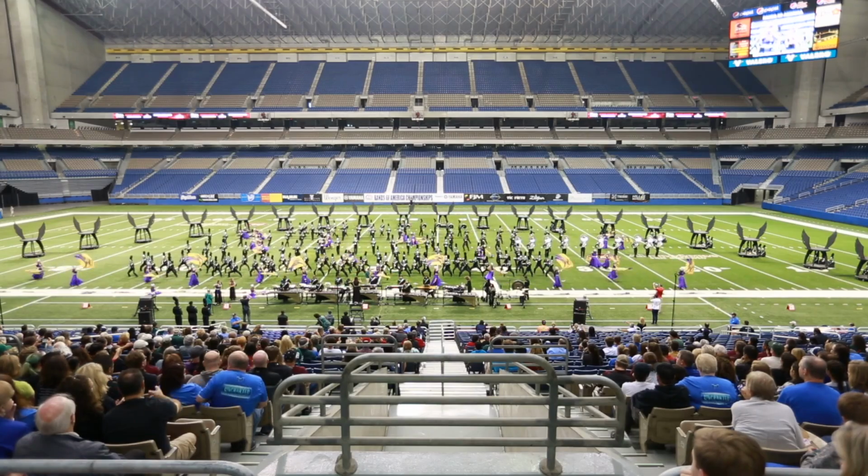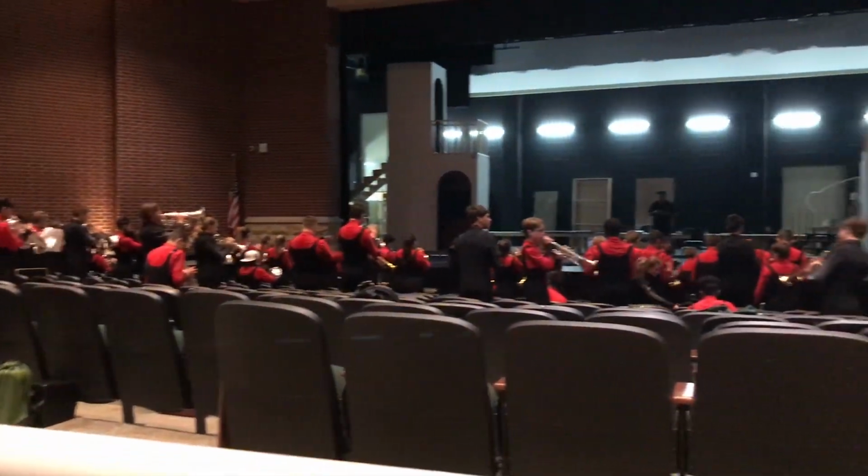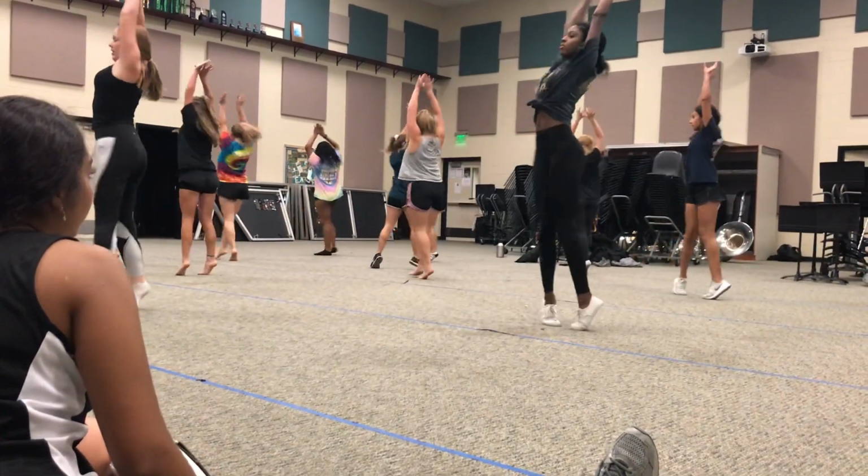I joined color guard because I was actually in band and I didn't really enjoy playing my instrument anymore, and color guard was more movement based, I guess you could say, and I used to be a dancer, so I thought I wanted to stay in the band because I love the band as a whole, so that's why I joined.